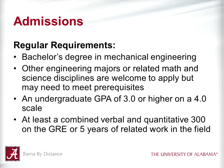In terms of a GPA requirement, we like to see a 3.0 GPA or higher on a 4.0 scale, and then a GRE score of a 300. However, if you've been out working in the field after your BS degree was obtained for 5 years, and you can show on your resume where you have work experience related to that field, what you can do is once you apply and upload your resume, if you will contact me directly, we can actually petition the graduate school stating that you have 5 years of field-related experience, and then they will waive the GRE requirement.